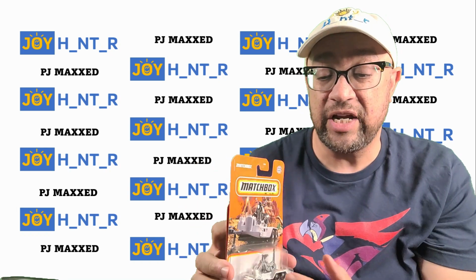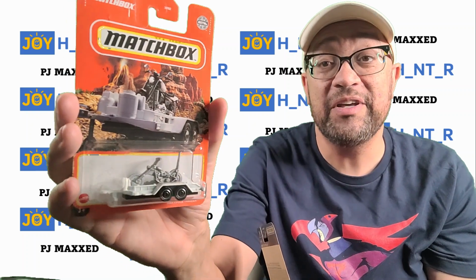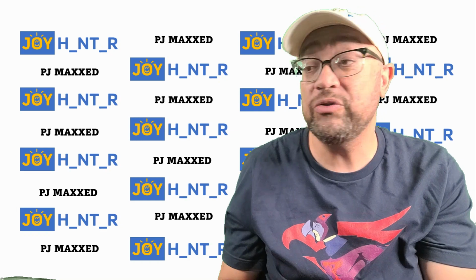So yeah, sometimes Matchbox does that. They'll do a few things that change it a little bit. Now there is some difference on the decals on the top as well. On the top of this one, it looks like it says sheriff, the sheriff pound. So this one is going down to the pound, this gray chopper. And this one just has red and blue stripes, so it matches a Nissan hard body that also is white with red and blue stripes. So there you go, two different trailers, same company, Matchbox.